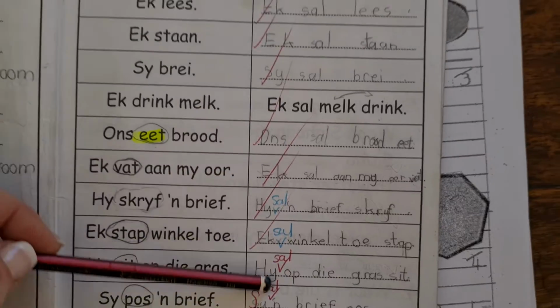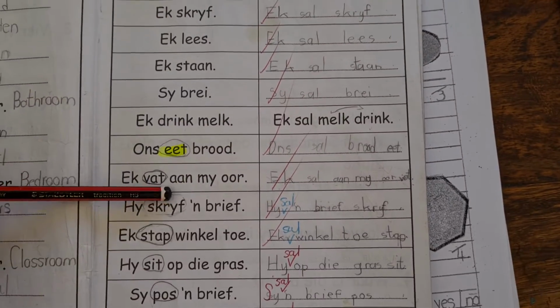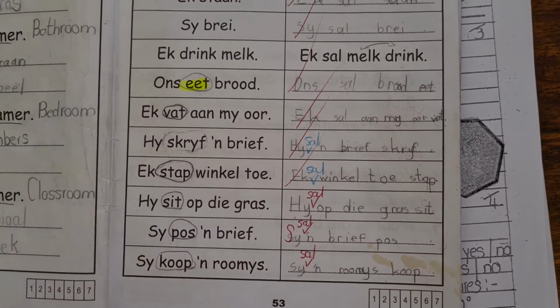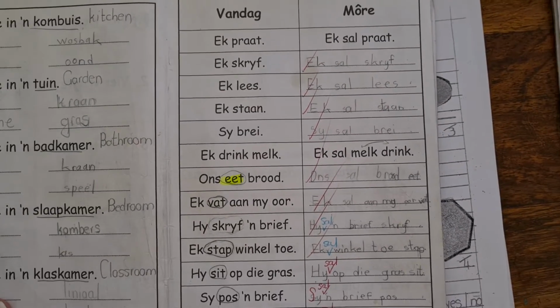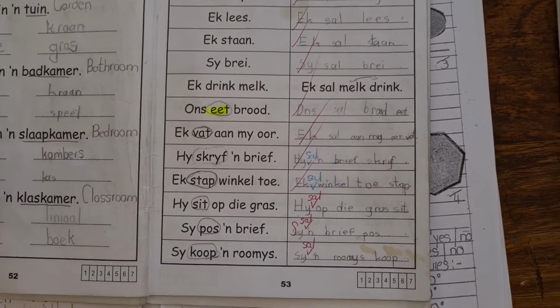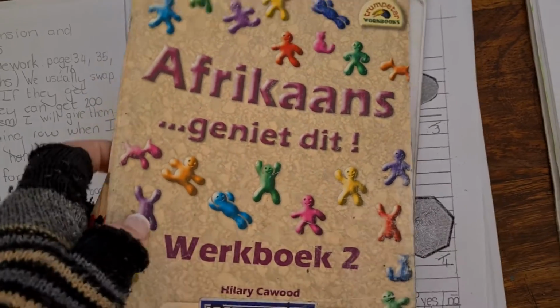All right, so some children will have no problem. Sometimes I do 1 or 2 examples on the board for them. Some children have no problem, other children struggle a little bit more. So just watch out. Go behind them and see if they are actually getting the correct word order. Okay, so that is the last book they do on a Friday.